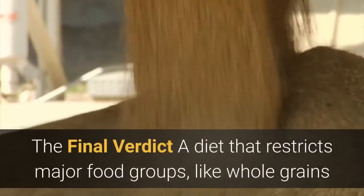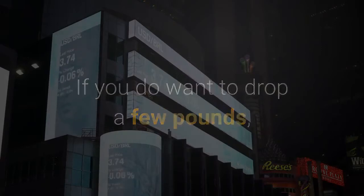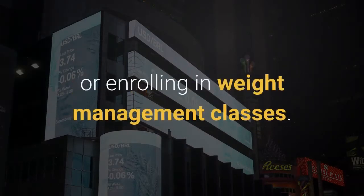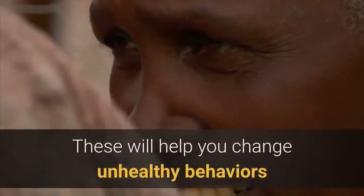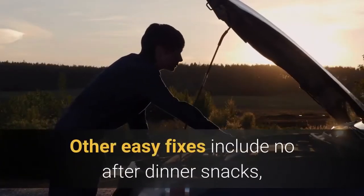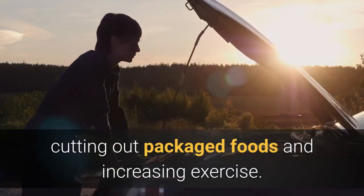The final verdict: a diet that restricts major food groups, like whole grains and fruit, is unsustainable and unhealthy, according to our experts. If you do want to drop a few pounds, she recommends working with a professional dietitian or enrolling in weight management classes. These will help you change unhealthy behaviors and provide support while you lose weight. Other easy fixes include no after-dinner snacks, cutting out packaged foods and increasing exercise.